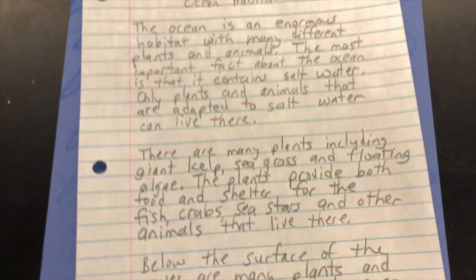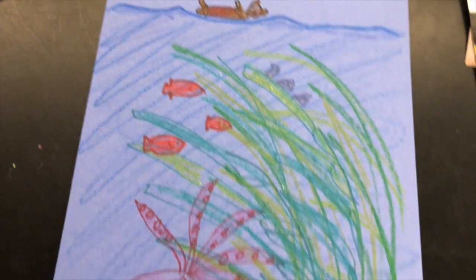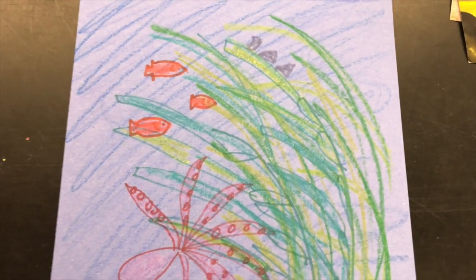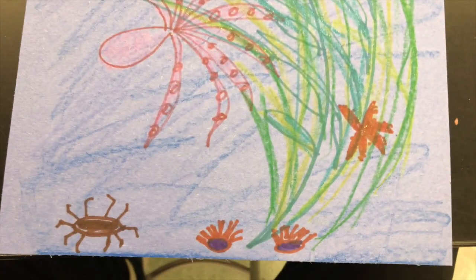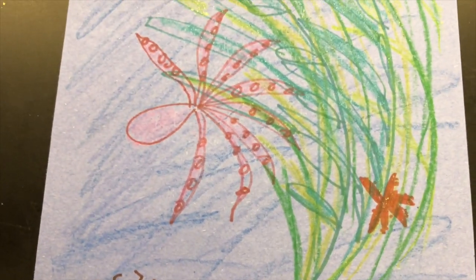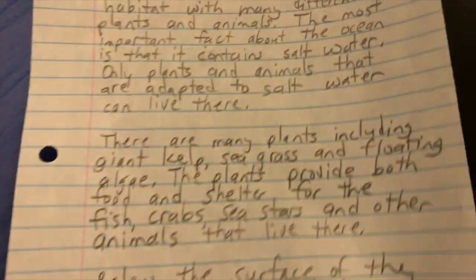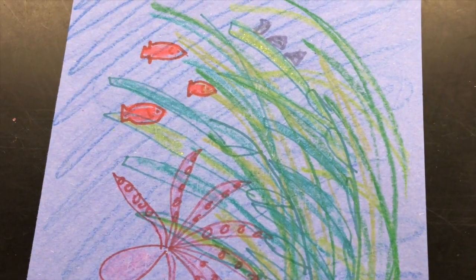So boys and girls, please make sure that you draw a picture of the ocean habitat. Include all kinds of different animals. You could add some more, right? You could have a shark, you could have a manta ray, you could have dolphins, and then make sure that you write something about the ocean habitat.